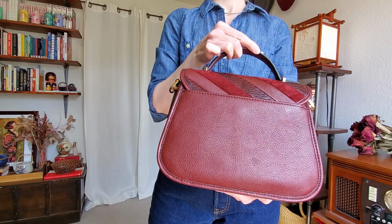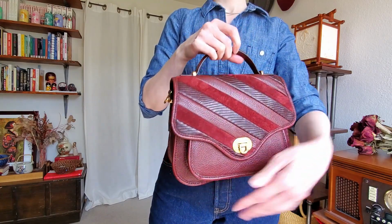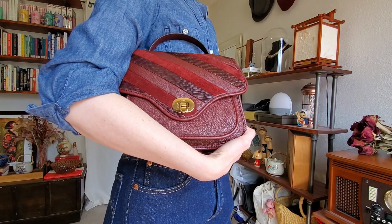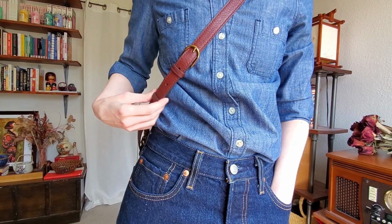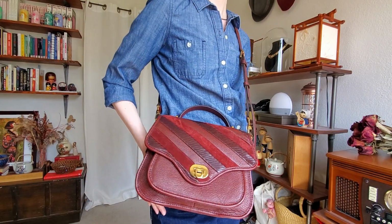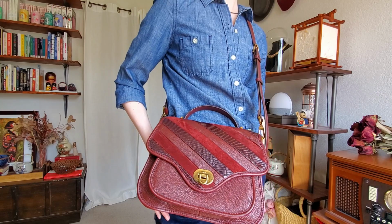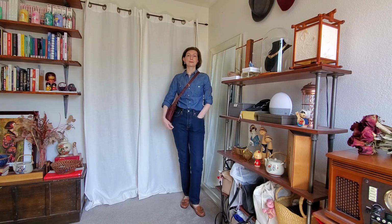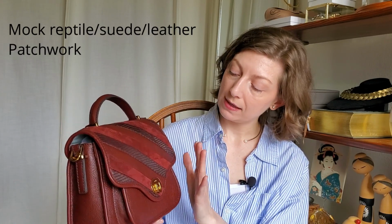She does have the top handle, but there is a crossbody strap that comes with her. The gold detailing, I mean, just stunning against this color. And then, of course, the special detail work here in the front. It is a, God, there is a term for this type of design, and I can't remember what it is. It's not quilting. It is a mock croc, suede, and then leather strips.